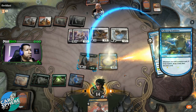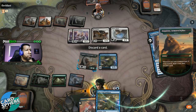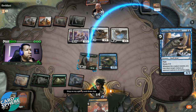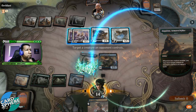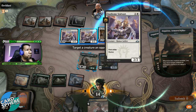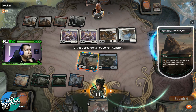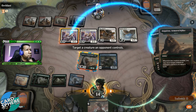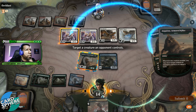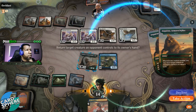I'm going to go ahead and do this now. We'll discard that. We'll discard that. Put that under. We'll bounce these 2. Oh, how can I target? Know which one I targeted already. Okay, so that's saying that one's already targeted. Got it. Alright, that makes sense.